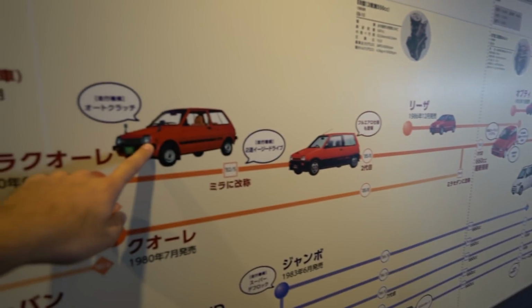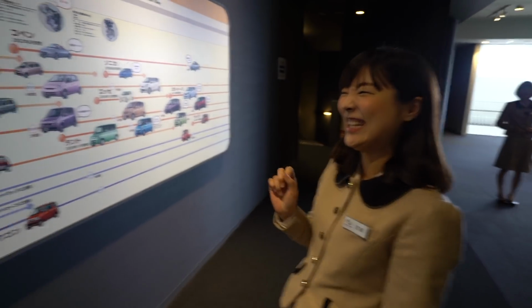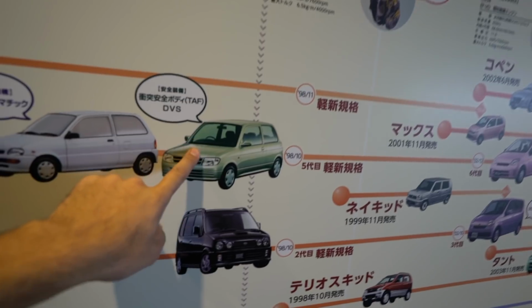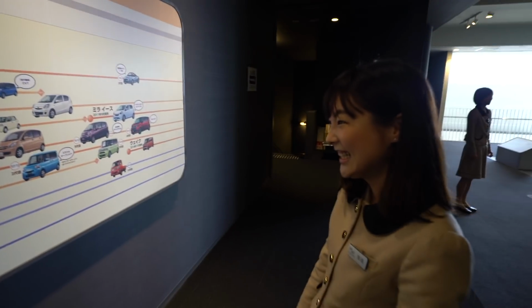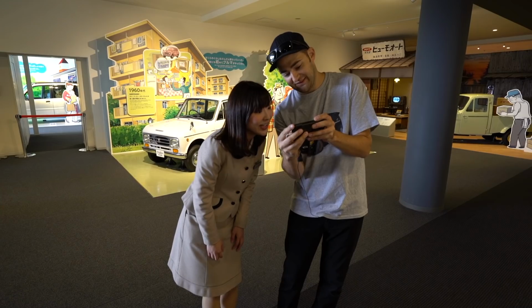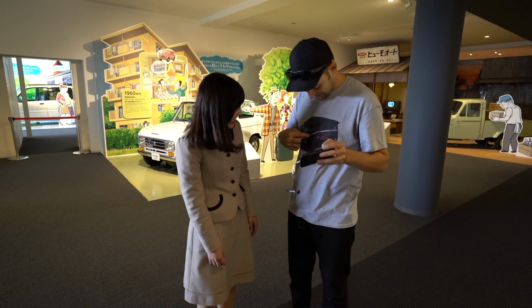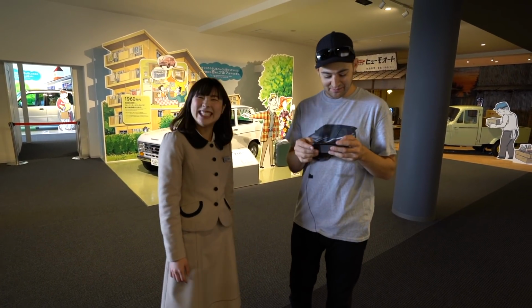So we have this one. Good. My favorite. This one. And Turbo Yoda has this one. L200. But one day it's going to go from that to looking like this. Oh, okay. That's the plan.